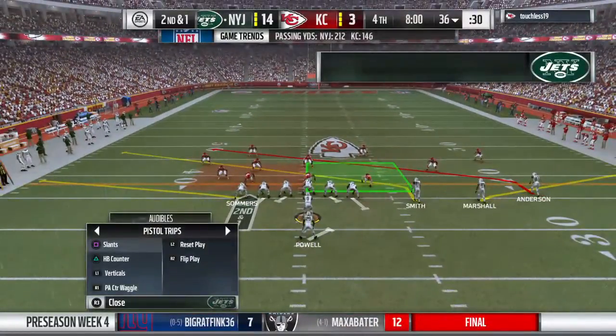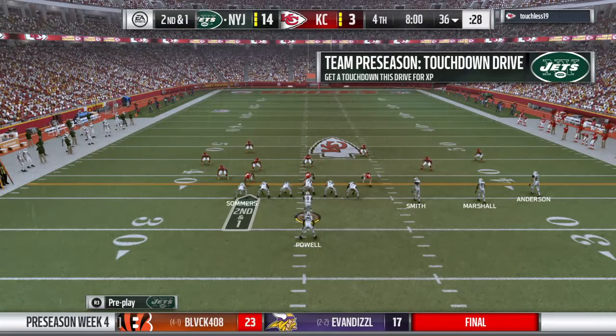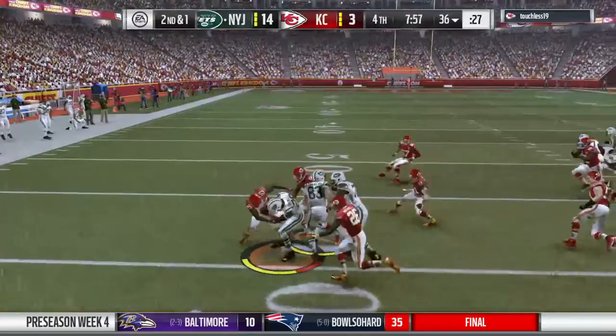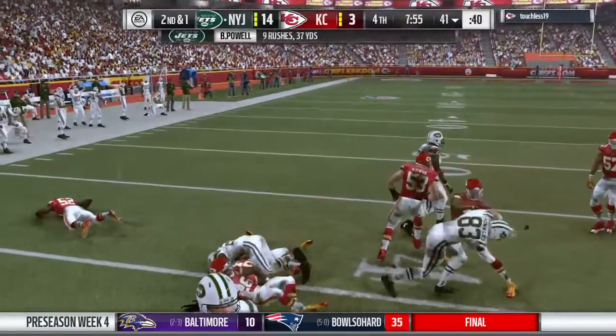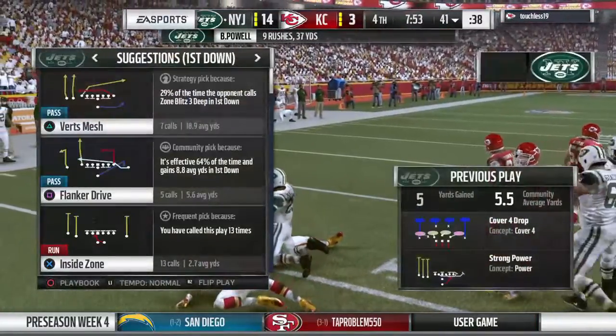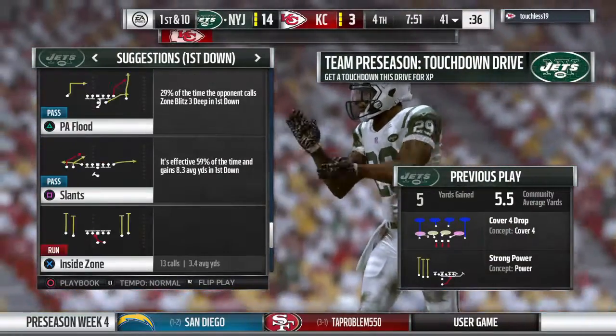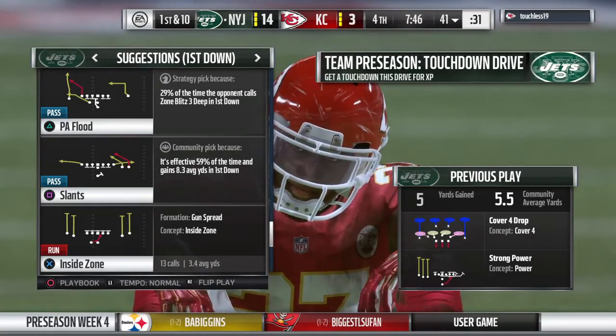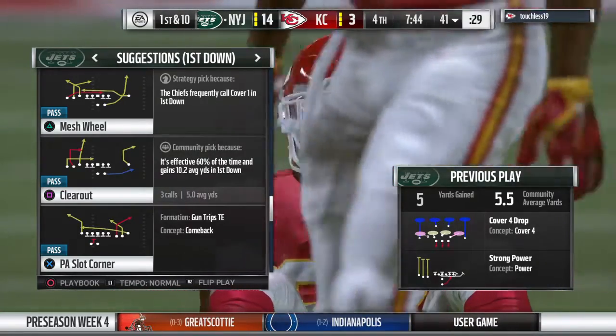Another pistol look here. They run with Powell. Five yards is the pickup there as that extends this drive. Second and one and people want to run the football. This is where every back in the league is supposed to do exactly what we just saw there. Pick up the first down.